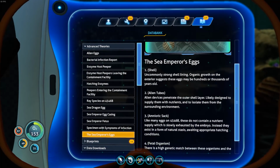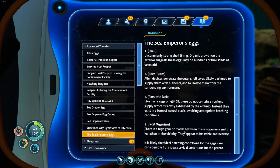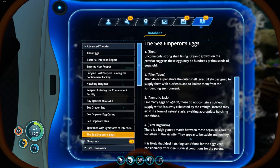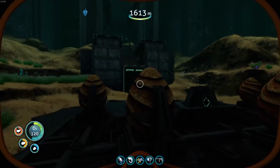Sea Emperor eggs. Shell. Uncommonly strong. Organic growth exterior suggests it may be hundreds or thousands of years old. Alien tubes. Alien devices penetrate the outer shell, likely designed to supply them with nutrients and to isolate them from the surrounding environment. Amniotic sac. Like many eggs, they do not contain a nutrient supply which is slowly exhausted by the embryo. Instead, they exist in a form of natural stasis awaiting appropriate hatching conditions. Fetal organism. There is a high genetic match between these organisms and the leviathan in the vicinity. They appear to be stable and healthy. It is likely that the hatching conditions for the eggs vary, and consider the ideal conditions for the planet.